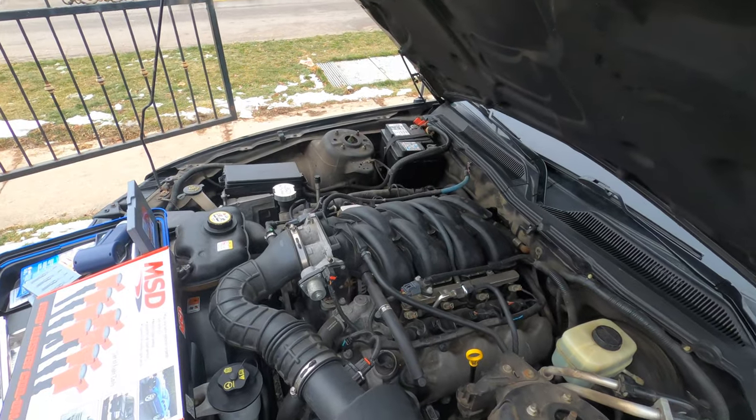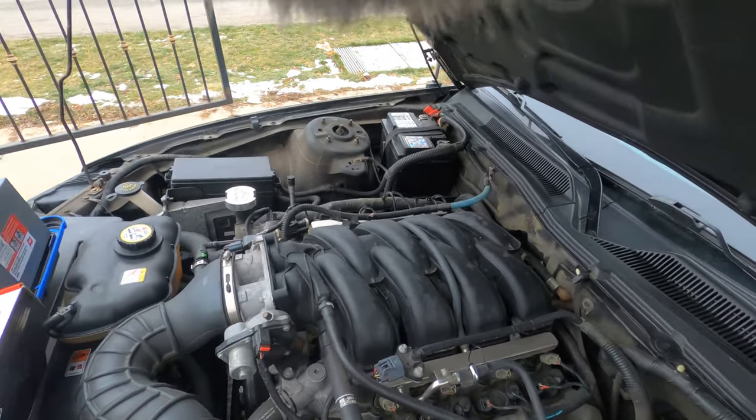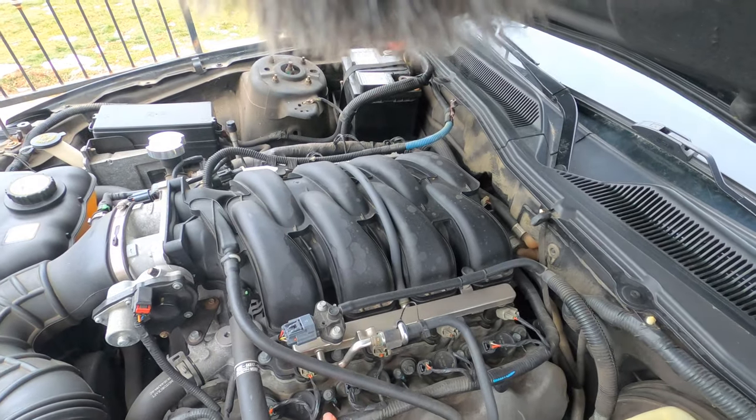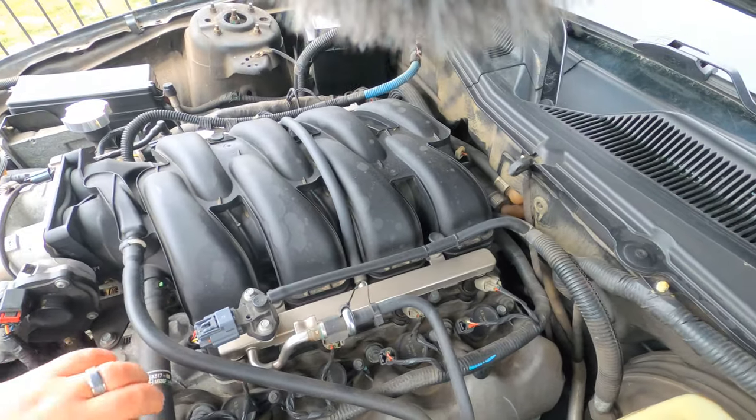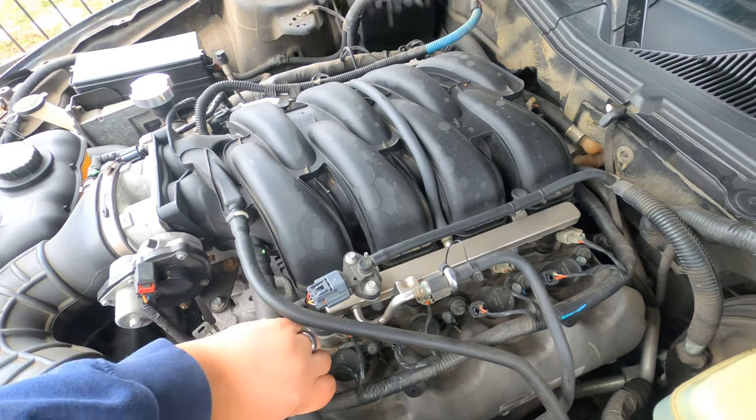All right, so we have our 7mm on our 1/4-inch ratchet with a long extension, and we're just going to be going for these coil on plug bolts here. But first, this PCV hose is in the way.